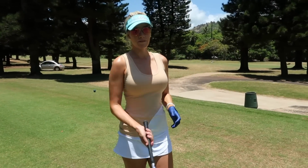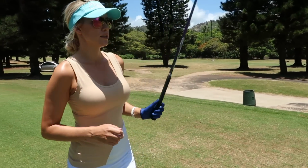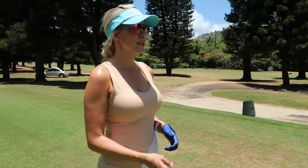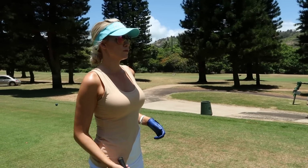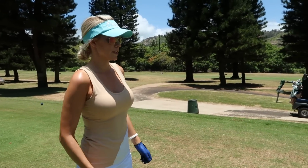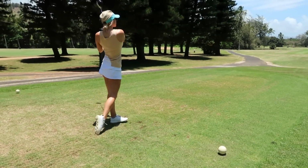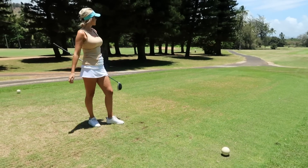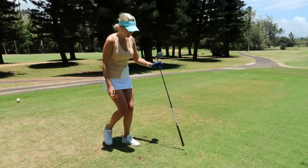This is hole number 11. It's a par 4, shorter one at 356. It doglegs hard left, and there's water on the left side. I'm just going to go up the right side and hopefully hit my little draw, and it should be perfect. Shallow right, not too bad.